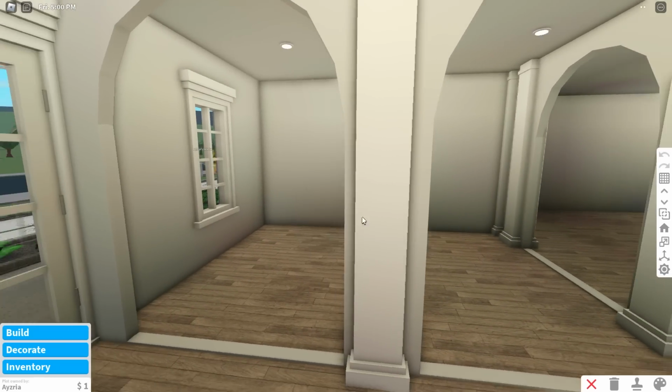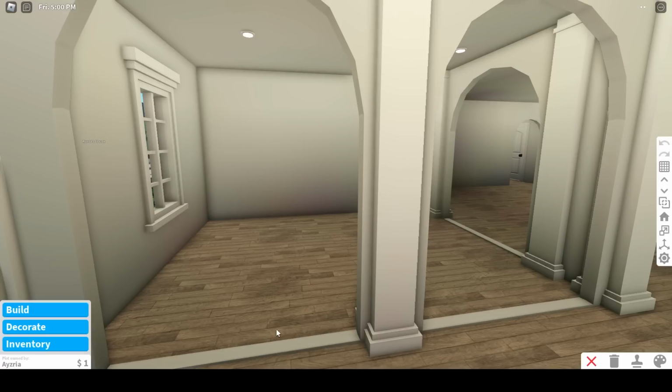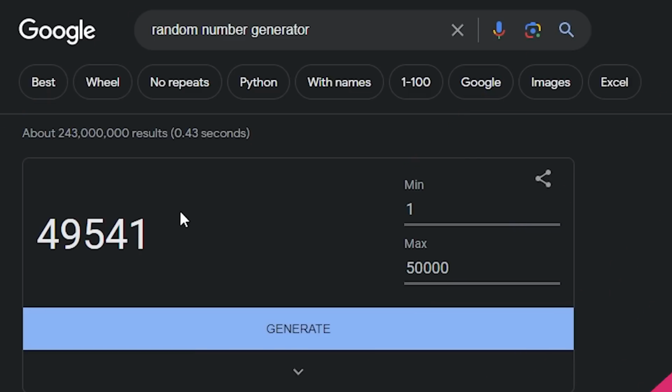So obviously right here we have the dining room, so let's go see what our budget is going to be. We still have our number generator right here. Let's go ahead and see how much the dining room is going to cost. Okay, $16,770. Honestly, that's not awful. Let's see what we can do.